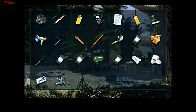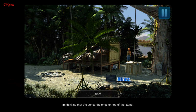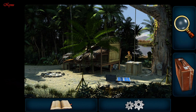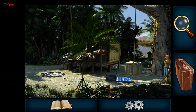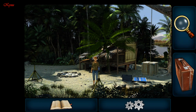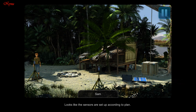This sensor has a working range of 120 degrees. This sensor has a working range of 75 degrees. A sensor with a working range of 90 degrees. I'm thinking that the sensor belongs on top of the stand. Looks like the sensors are set up according to plan.